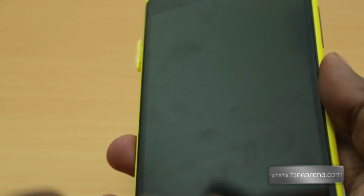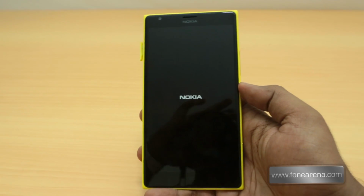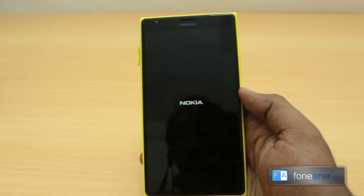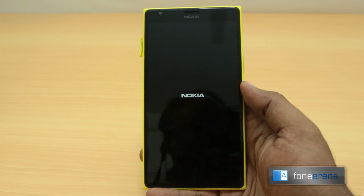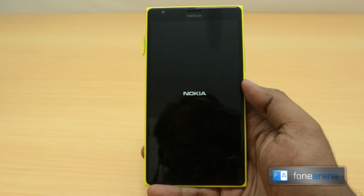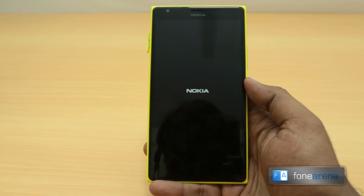So let's power on this device and see how the Windows Phone looks on this huge screen, because again, this is the first time I'm seeing the device and I'm pretty much looking forward to see how the 3-column tile layout works and if there are any optimizations for the bigger screen. Are there any? Let's find out.